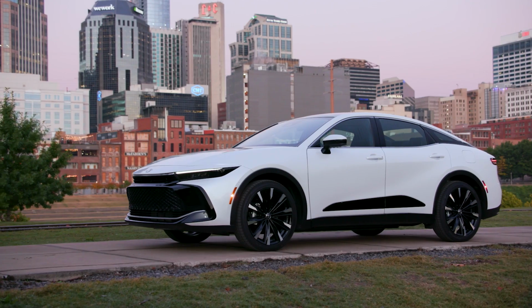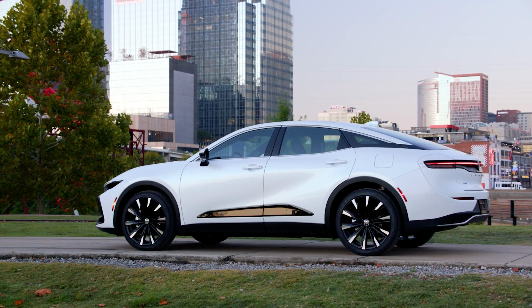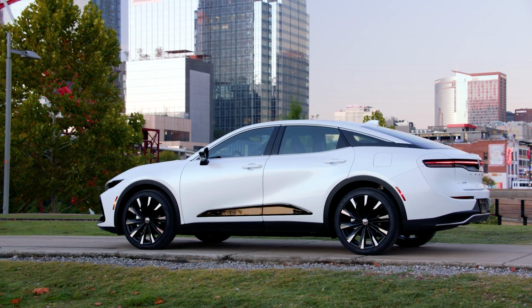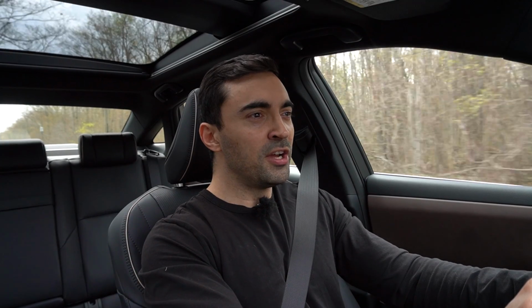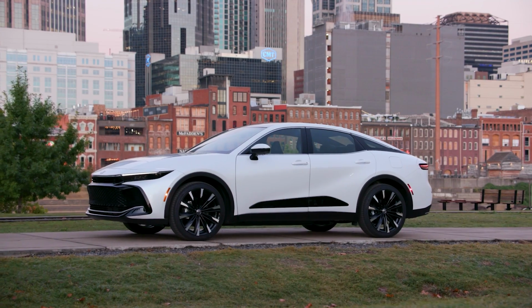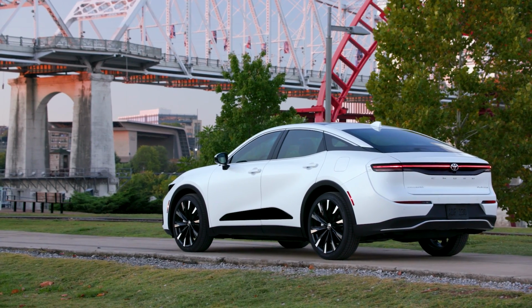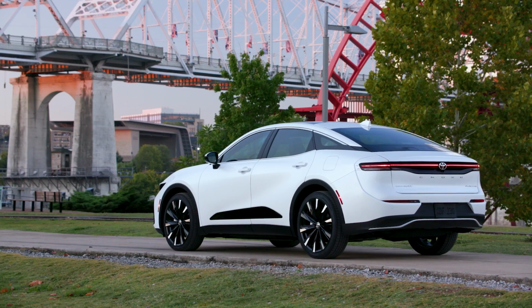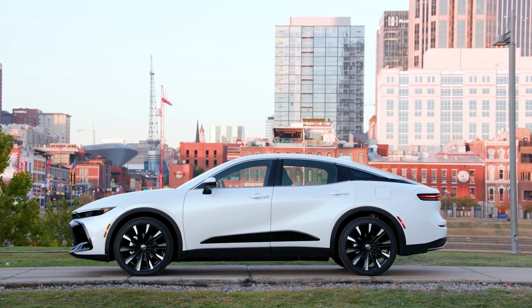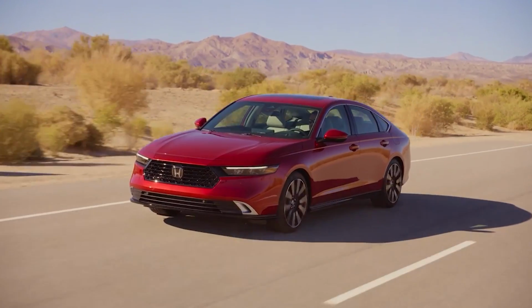So as mentioned, the first thing that you need to know about the Crown is that this is an all-wheel drive, hybrid-only car. Now, it is possible that in the near future, Toyota might offer a plug-in hybrid version, but for now, the Crown is only available in 2 different hybrid versions. It's also a rather large car, around 4 inches longer and 4 inches taller than the Toyota Camry, which is already a fair-sized car. That makes it very close in size to the Honda Accord and the Lexus ES.